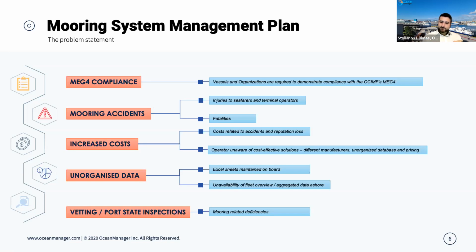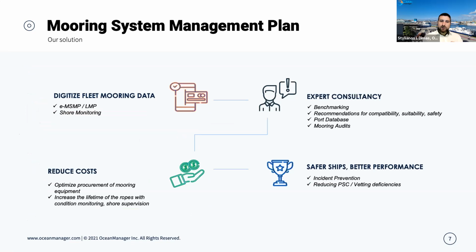Moving forward, our system will help the mariner monitor the current condition, the running hours of the moor equipment, keep themselves a step ahead, ensure less incidents, reduce costs, and of course, minimize life-threatening accidents. The information is available on shore and on board the vessel, keeping everyone on the same page.